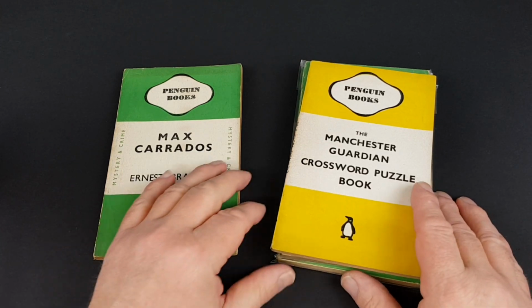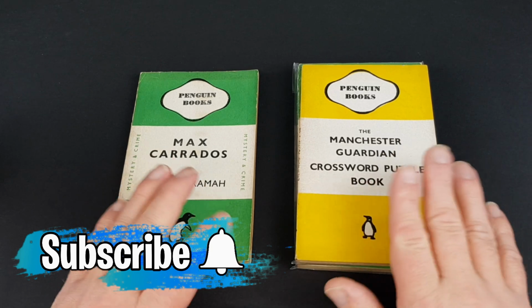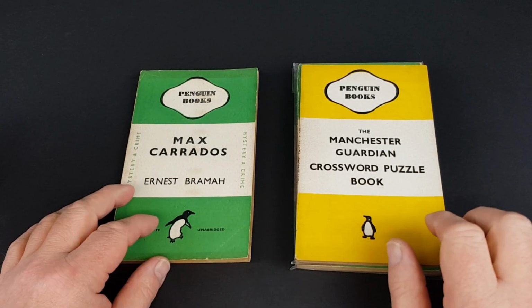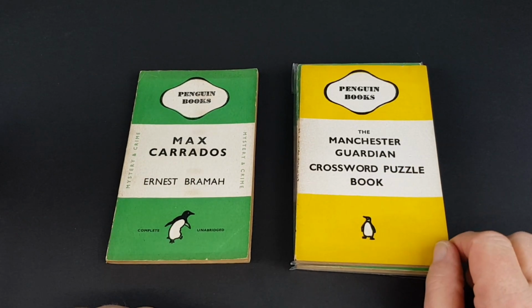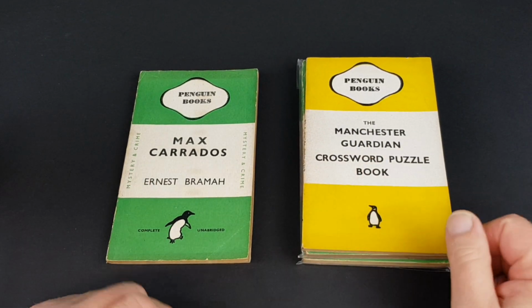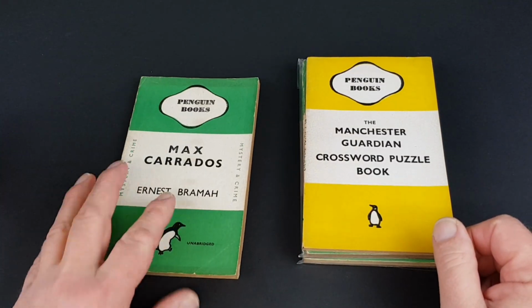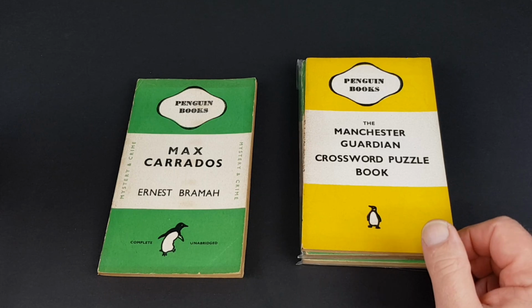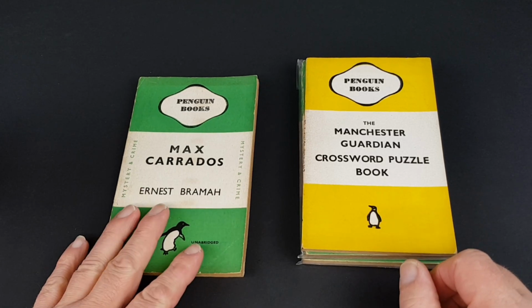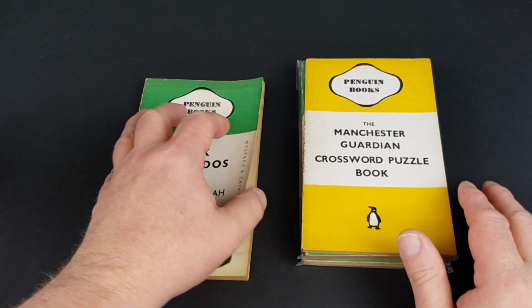Okay, so before we go into the 4 books that I actually need, I just wanted to show you these few here, which were all published around the same time. And the books that I'm looking for are very, very similar in design and condition. As I said, the paper quality and that, these are all sort of wartime issues, and these are the ones that I'm struggling to get my hands on. So this one, for example, Max Carados, what's this, number 436? This one was a wartime release.